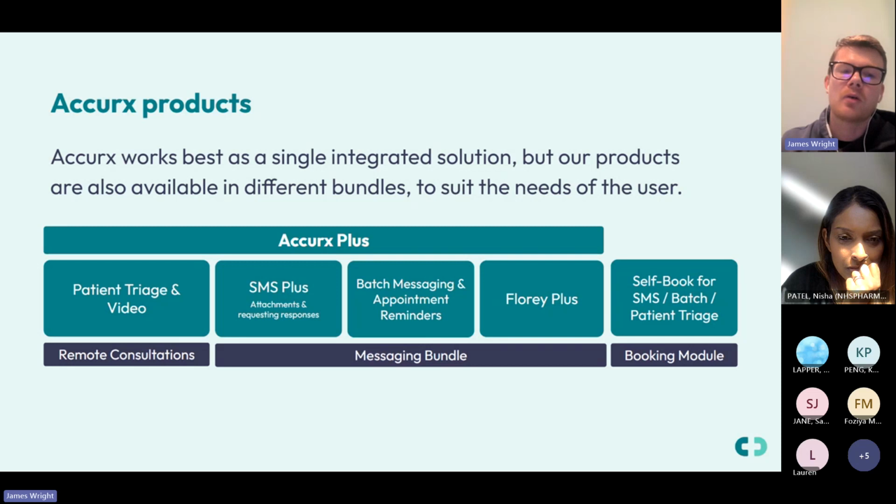And then we've got our online consultation and video consultation solution. Most of you will know it as patient triage. So this is basically the form that sits on a practice website where patients can click on submit a request, whether that be an admin or a medical request. And from that, the practice can formulate a response, whether that be to redirect them to another service, to send them perhaps a Florey questionnaire or a request for a photograph or more information via our messaging products, or indeed send them a booking link so that they can come directly into the practice themselves.